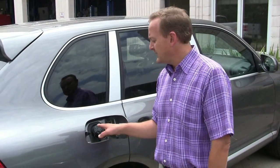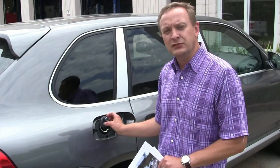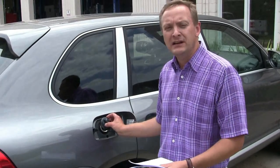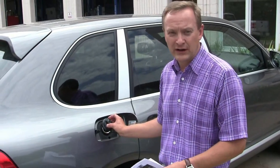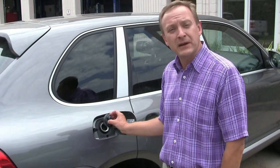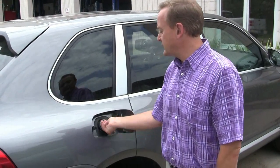Something else that will set your engine light off is a dumb thing, but if your gas cap is not on correctly, it'll kick that light on. Because what happens is you lose the vacuum inside your gas tank, and that might impede the fuel pump from working correctly. So the first thing you should always check if your check engine light comes on is to make sure that you've put your gas cap on correctly. Make sure that it's good and tight.